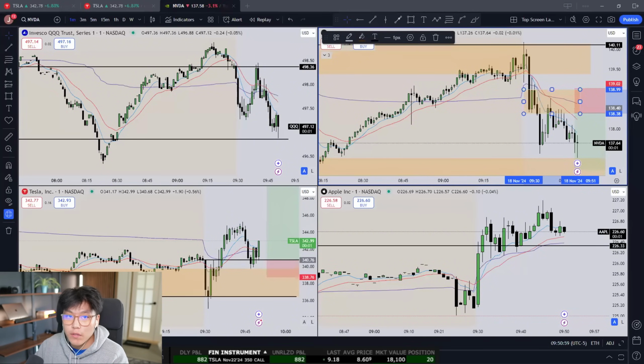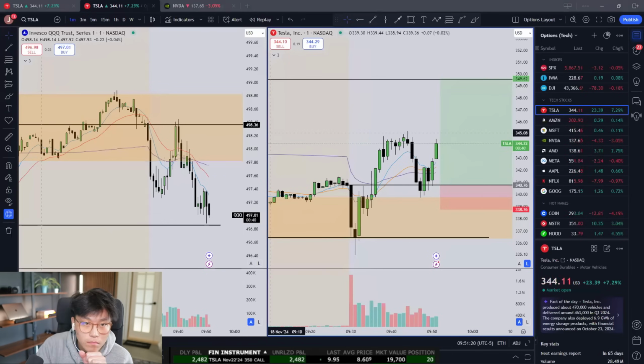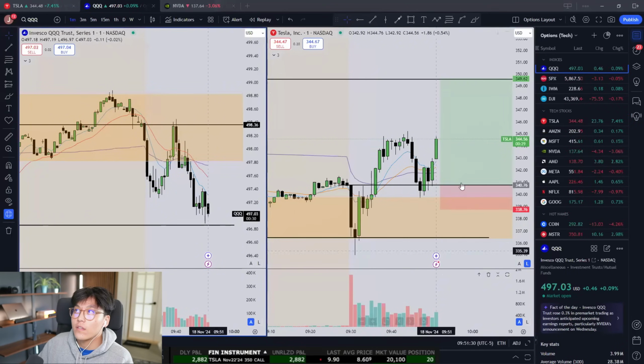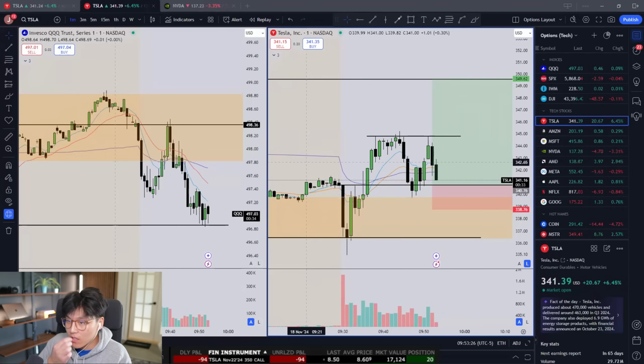I just took some of the 350s on Tesla with the Q's filling the gap right there. With the Q's just filling the gap there, Tesla has a clear shot towards its 350. Q's right now is right at this gap fill, so Q's is in a very key area. Tesla, I would have liked to see a break there.